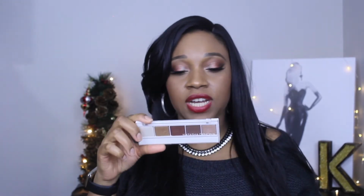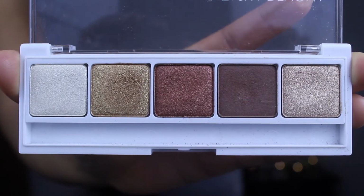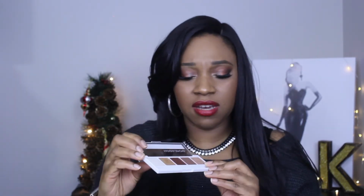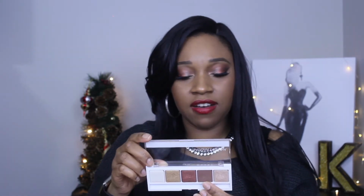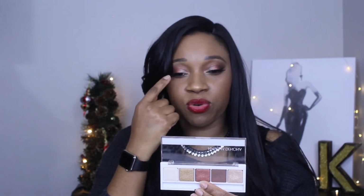The next palette I picked up this summer is from Natasha Denona, and this is one of her eyeshadow 5 palettes, and this is in the number 4, and that's the eyeshadows that I'm mostly wearing on my eyes today. I have some other shadows on, but on the lid I have this color here, which is, I think, Moonstone, and I have a little bit of Cool Plum in the outer V, but it wasn't dark enough, so I went in with a darker color.